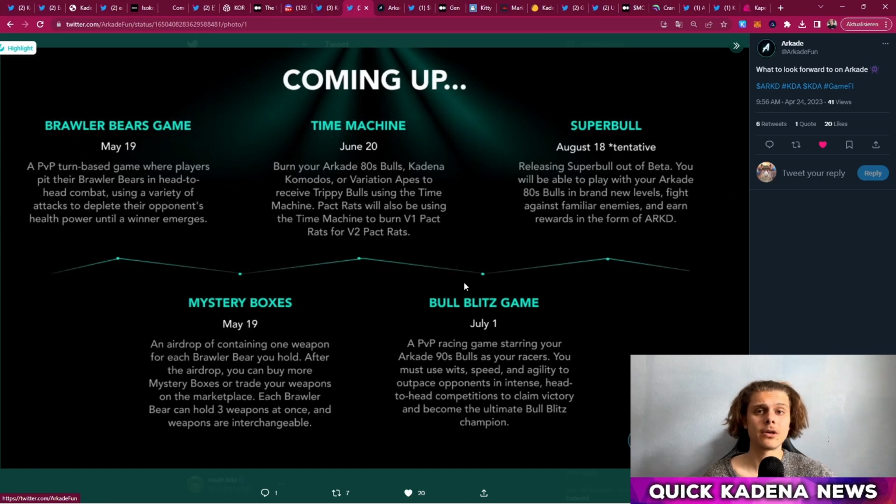And Super Bowl is going to come out on August the 18th. They are going to release the Super Bowl out of the beta, and you'll be able to play with the Arcade 80s bulls in brand new levels, fight against familiar enemies, and earn rewards in the form of the arcade. Exactly what I've said. You may want to get yourself an 80s bull, 90s bull, or a Brawler Bear. I'm not sure about the Looney Bulls right now, but those were my 3 picks from the arcade, and this is why I'm getting so excited.